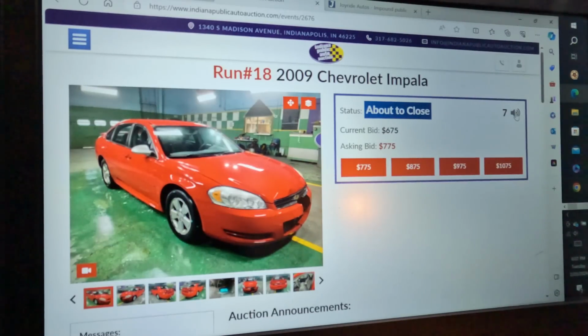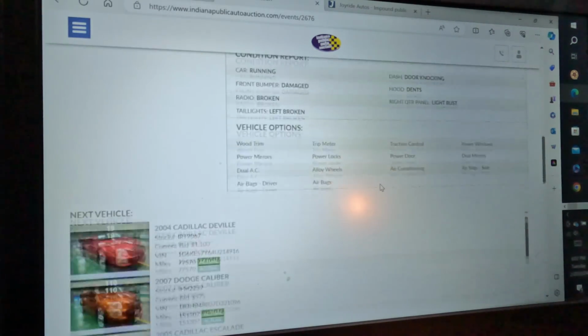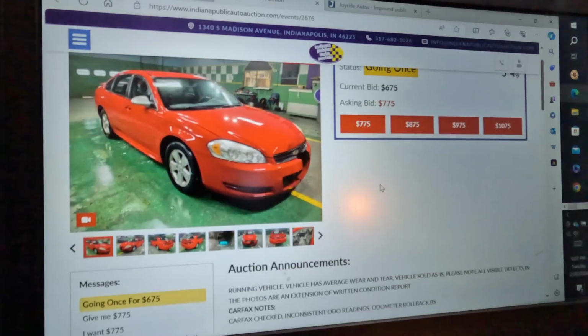And way under the money. I need $775. I haven't seen this one. Be worth more than that. It has some sort of AI. It has some sort of AI voice that some sort of bidder thing. $775. That's weird. So it looks like they're at $775 on this. Let's just look at. For $675.